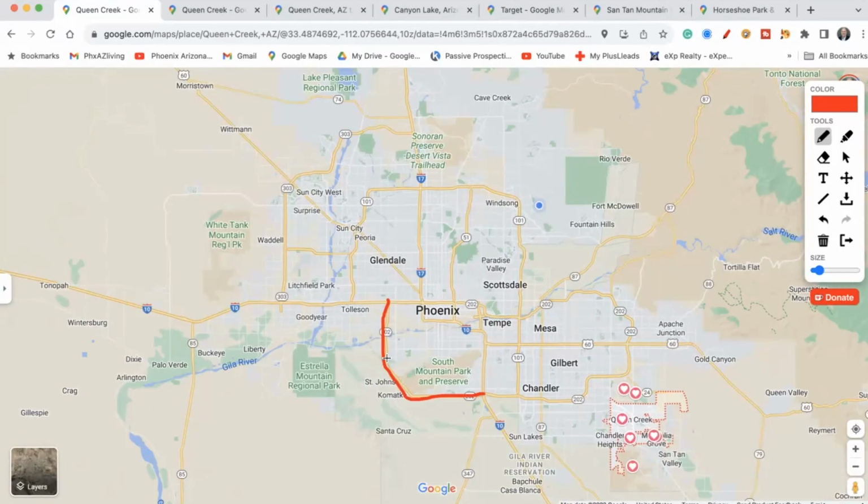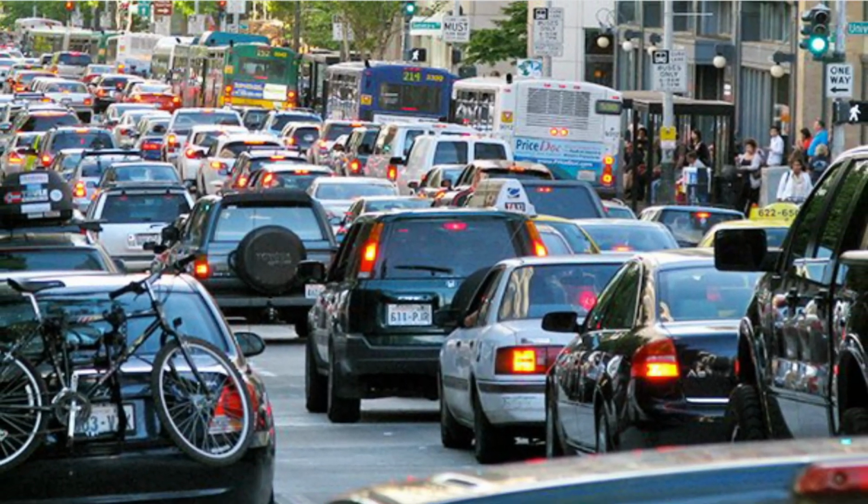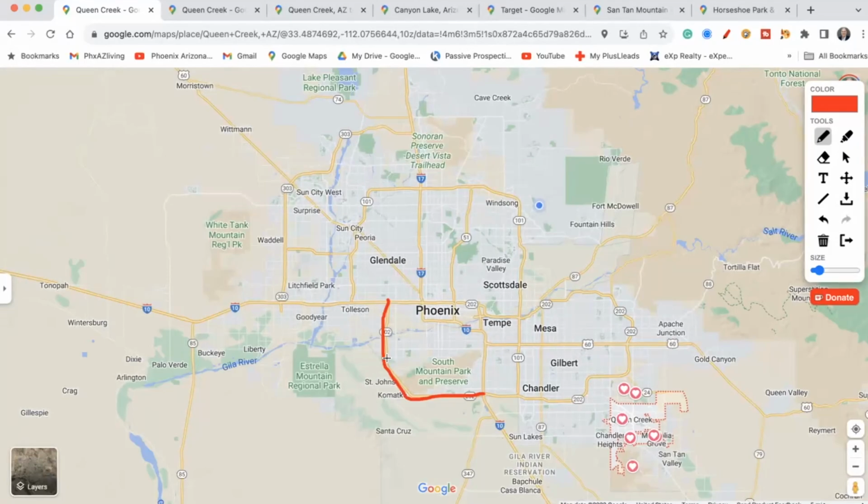But just a heads up, you will run into traffic here. We can't help it. Too many people are moving here, too many businesses are coming here, but we're doing the very best we can to try and keep our freeway system up to speed. But it's still a challenge. People get here, and at certain times of the day during rush hour, it's going to be like a parking lot. So you have to be patient. You have to give yourself time to get around town. But they're pretty efficient throughout the day, just depending on when you're traveling.